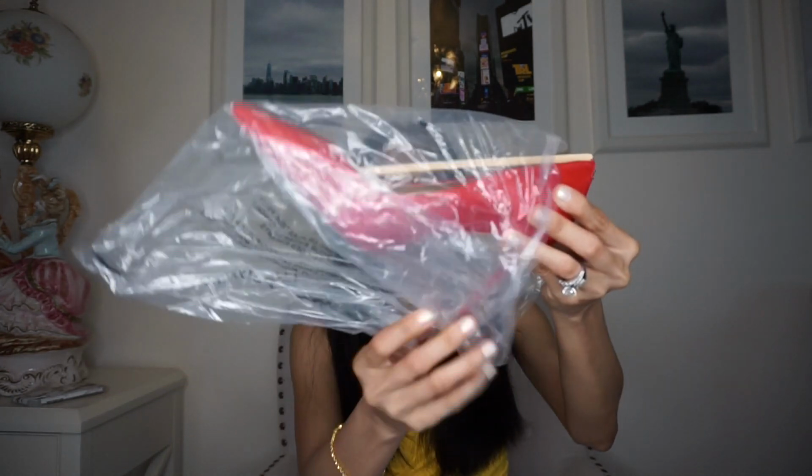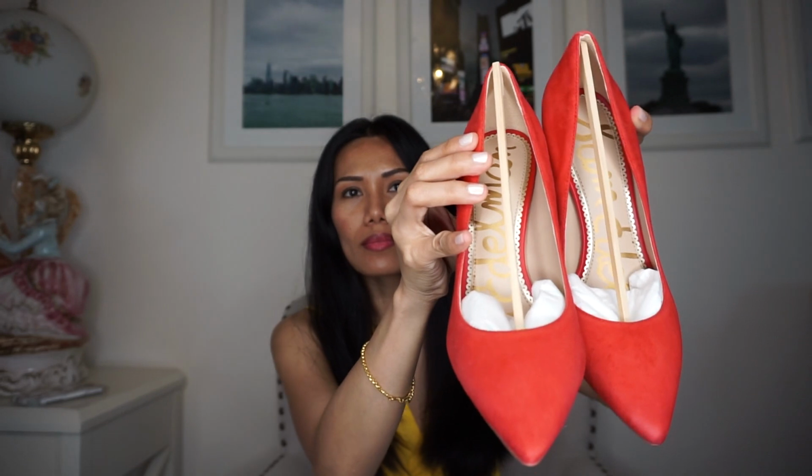And this one's in the color red. This one is a heels. The color red, like bright red. It's just too beautiful. And so I'll show you guys on how I partnered that with a clothing outfit so you guys will get some ideas on it.